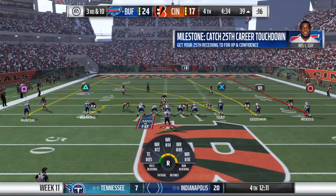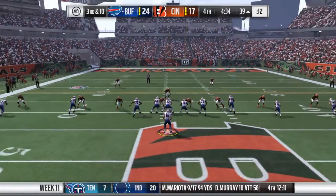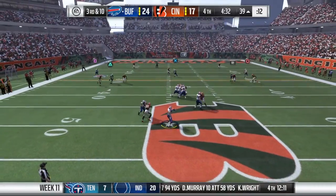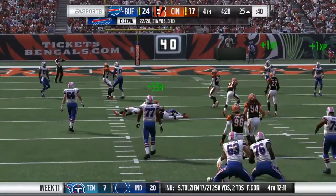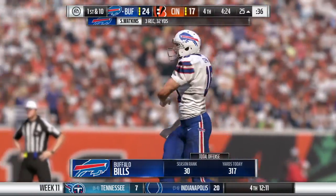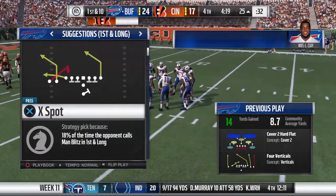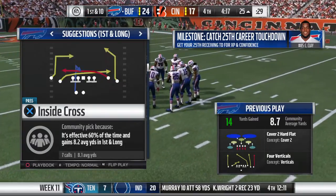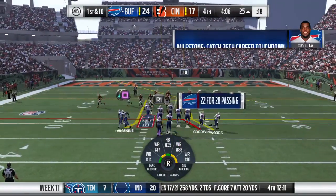So a third and 10, and defensively, a dime look, six DBs. They'll look to throw again. And this time he's got the hookup. It's complete. And he's able to get the first down here as he's taken down at the 25. And the offense lining up first and 10.